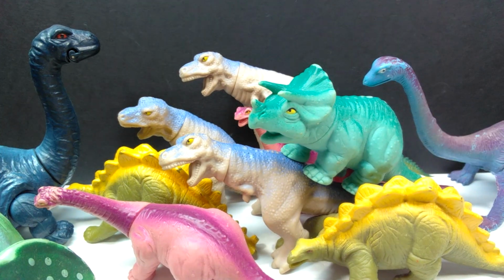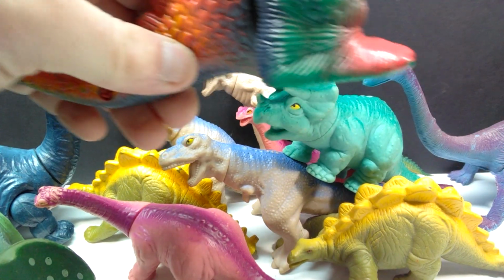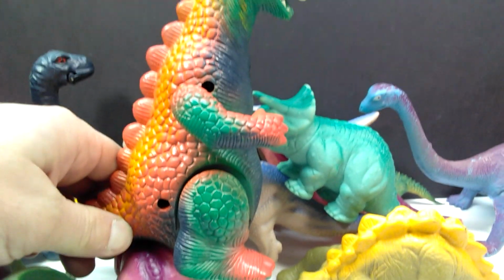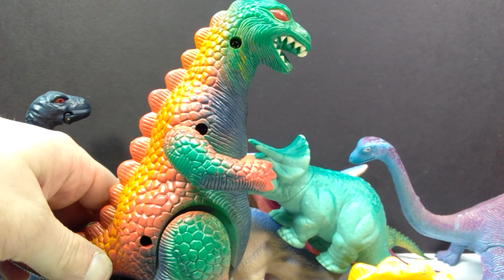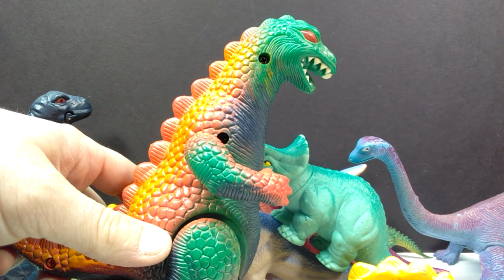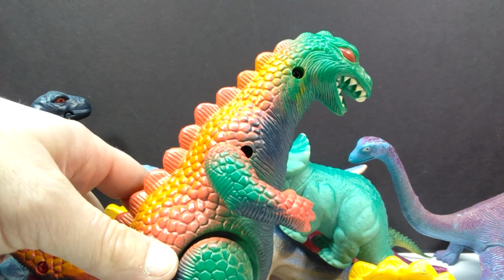But again, these figures aren't exactly the reason that I bought this lot. And then there's also, and he's kind of running out of room here as far as coming into frame, this really old school sort of a Godzilla figure, which I do believe I had as a child as well. He was also included, and he's pretty fun for what he is, I guess.